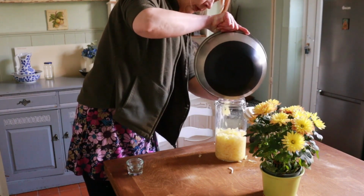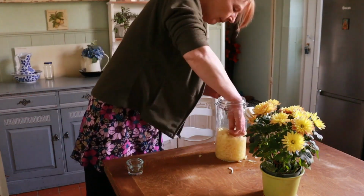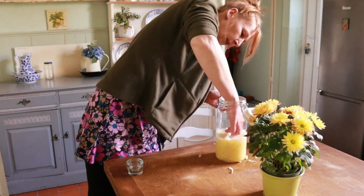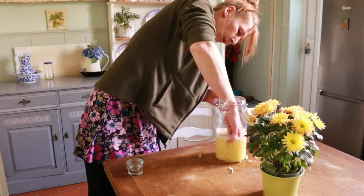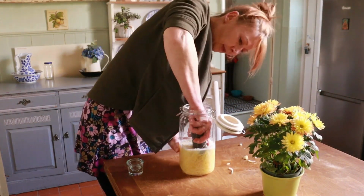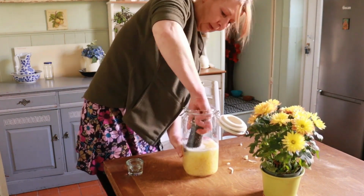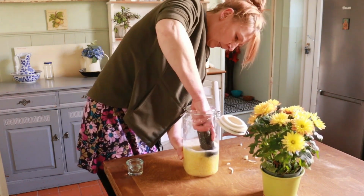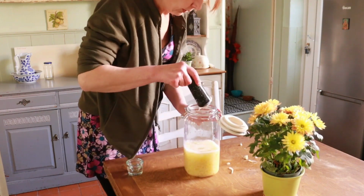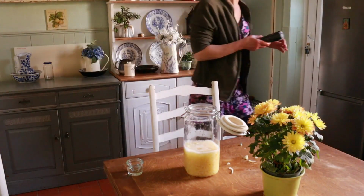What you want is for the brine to entirely cover the cabbage. I'm going to squash that down until the brine is definitely covering all of the cabbage. You can see that, and I can even use this pestle just to make sure that I've packed it down as much as possible. Not pressing too hard because I don't want to break the glass. So then, the last thing to do, I'll just put that away.